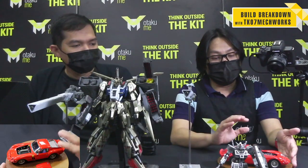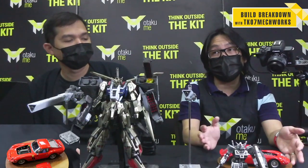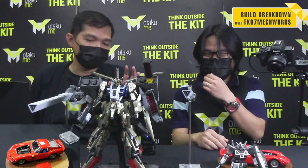The process for this kind of finish is long, and you need a lot of patience. I can say there's no shortcut to it, but I'll break it down. Yeah, because a lot of people are really asking, if they're going to paint their kit, they use this as inspiration. I want to be as shiny as this. It's not just the paint.